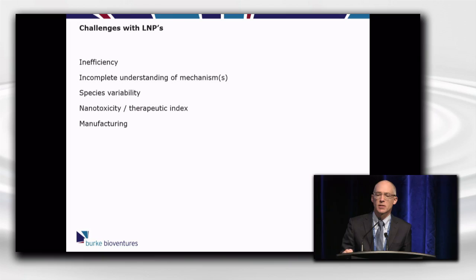So we've heard about inefficiency challenges. We've heard about the incomplete understanding of mechanism. We don't have time to go into some other challenges: species variability, nanotoxicity, manufacturing challenges. There's a lot to it, but I'm going to move on, and we're going to talk about a chemistry illustration.